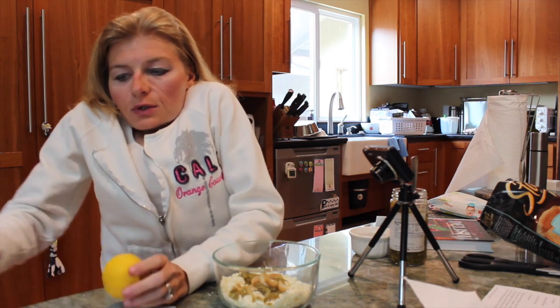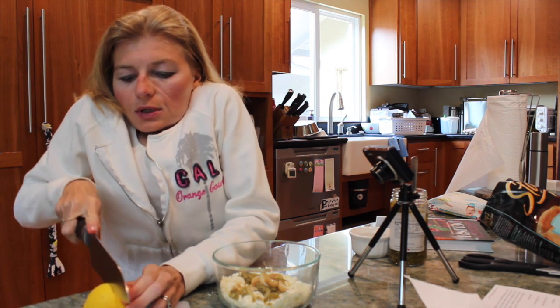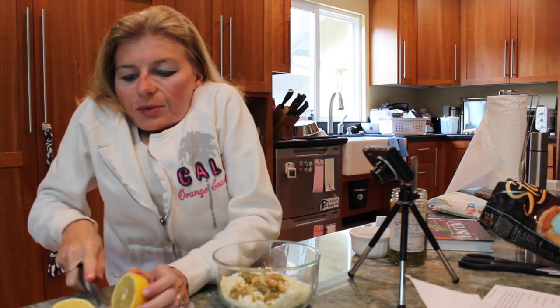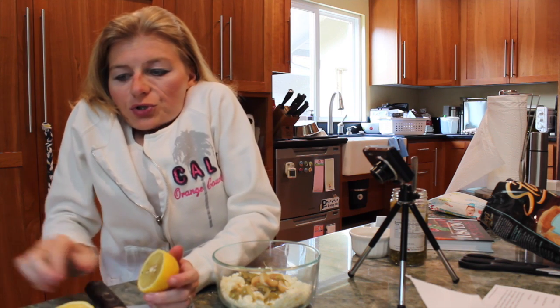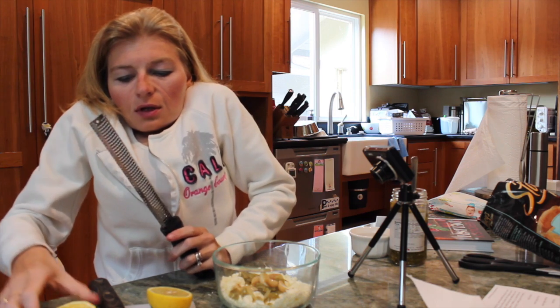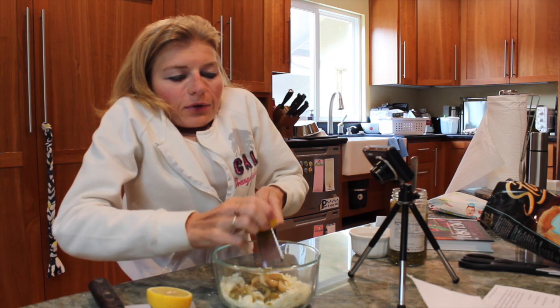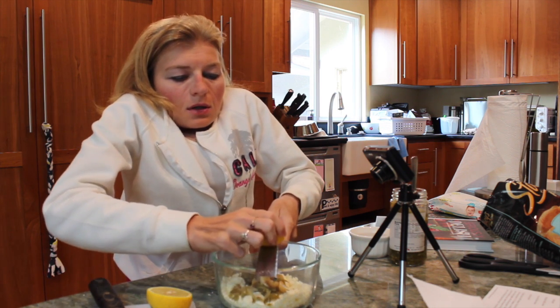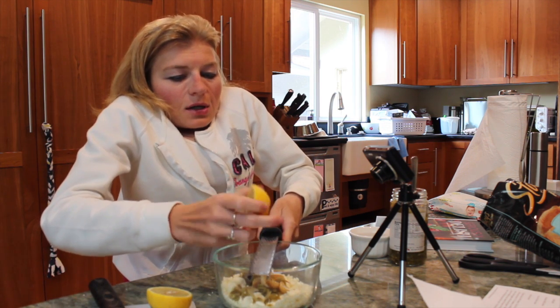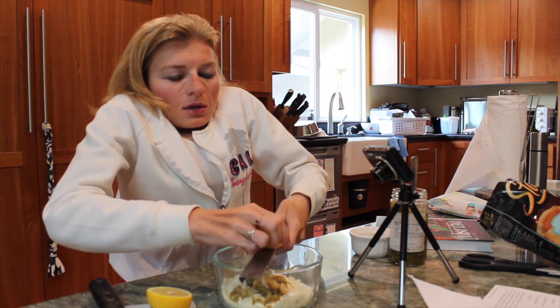Lemon. It requires the zest of a lemon and some lemon juice. And let me just tell you, when you're zesting, a little bit goes a long way. I could have left the lemon whole to zest, but since you don't need that much, it doesn't matter.